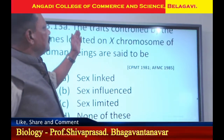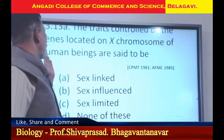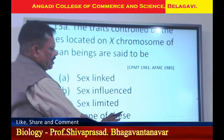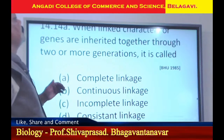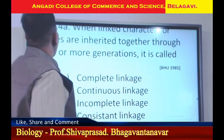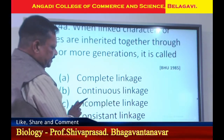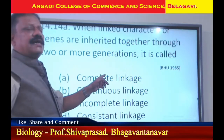Now see, the traits controlled by the genes located on the X chromosome of human beings are said to be: sex-linked, sex-influenced, sex-limited, then none of these. Yeah, the right answer is option A, sex-linked. So, we'll move to the next. When linked characters of genes are inherited together through two or more generations, it is called: complete linkage, continuous linkage, incomplete linkage, consistent linkage. The right answer is option A, that is complete linkage.